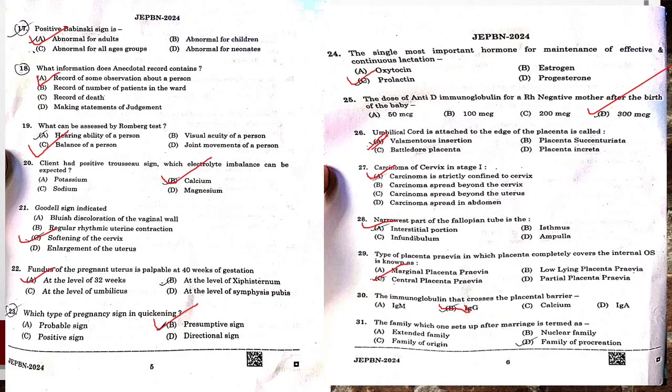Option B. The family which one sets up after marriage is termed as family of procreation. Option D. Next, 32, practices that have been repeated by a multitude of generation practice is referred as custom. In India, the most rigid system of stratification is caste. Option B. Social change referred to option B, change in the value of the society.